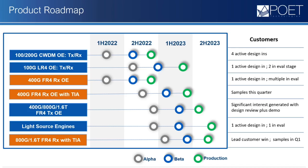On the light sources, we've got an active design-in, an active evaluation of our solutions. And of course, this is a burgeoning market. There are a lot of people that are slowly getting into this market for light source engines, and we believe we have a very good solution in that space. And then we also have a lead customer win for our 800 gig receivers with integrated TIAs, and we'll be sampling that in Q1 of next year. We're happy to announce that.